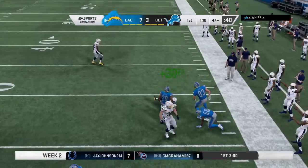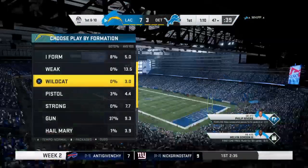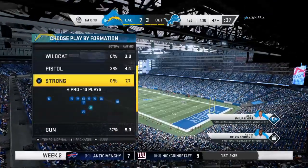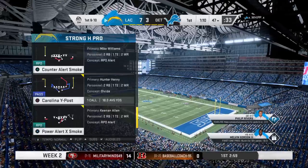And he'll weave his way a few yards shy of midfield. Hell of a return. Any return that gets you to midfield is a great return. First down, you're almost in field goal position.